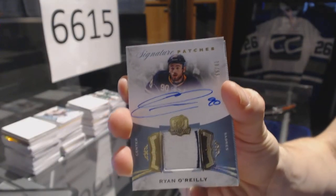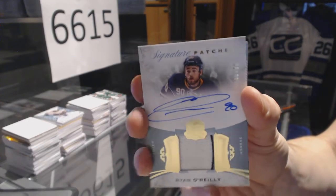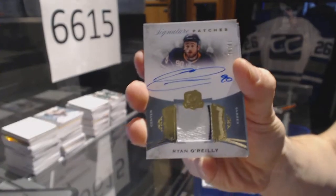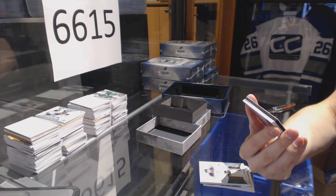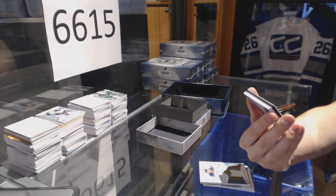Settle down, Rich. Signature patches of 99 for the Sabres, Ryan O'Reilly. Oh, boy. Well, I think I'm 3 for 3 on nailing case hits in the first 10. At least I would think this would be a case hit.